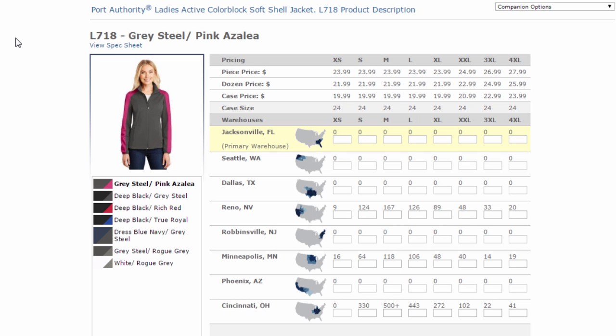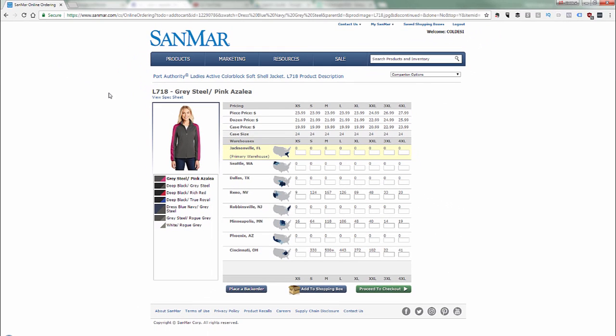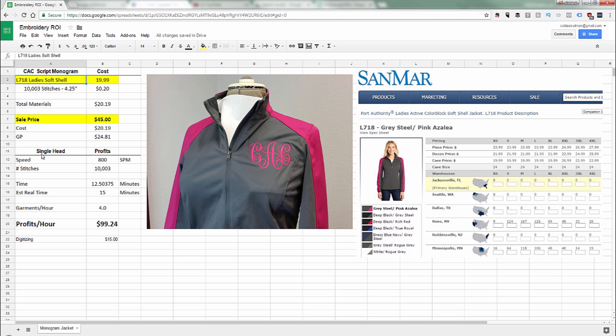And by the way, SanMar is definitely the company that we recommend that you get your blanks from. They provide all kinds of services like recommending this jacket, for example. They can help you out with some technical questions about material, and they'll even help you design a website. But I'm going to go back over here. Now that you've seen, this is our SanMar account, and these are the costs on the items. And we're going to take a look. I've got the copy here as well. And this is the finished product. So if we bought the case price of $19.99, that's right here.